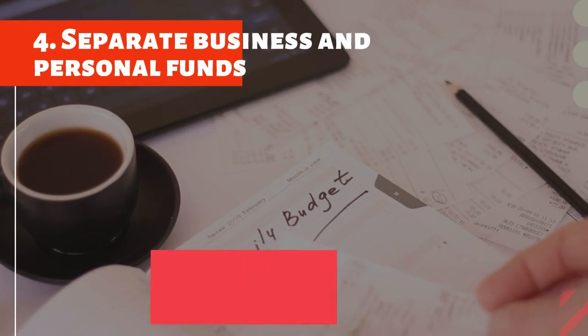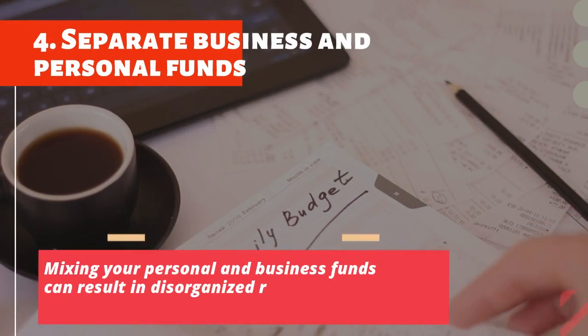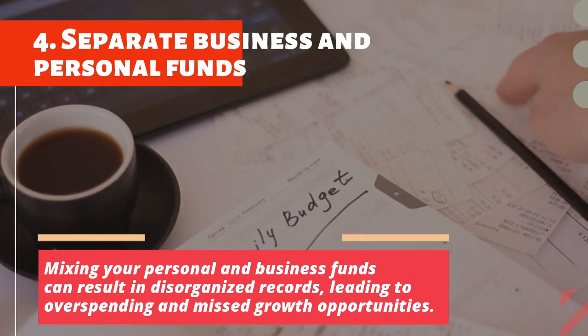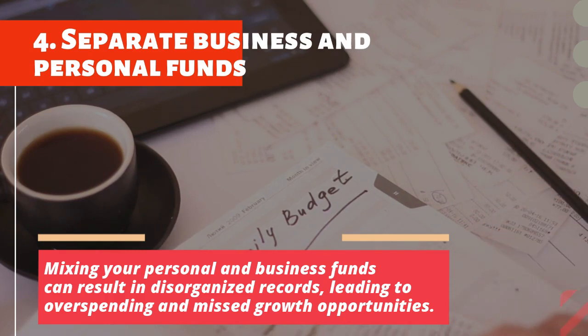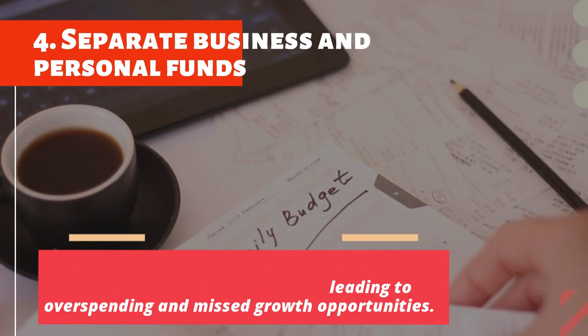Do you have a separate bank account for business? Even if you aren't required to separate business and personal funds, doing so is critical to money management. Plus, business bank statements are useful for tracking profitability, reconciling your books, and monitoring spending. Mixing your personal and business funds can result in disorganized records, leading to overspending and missed growth opportunities.